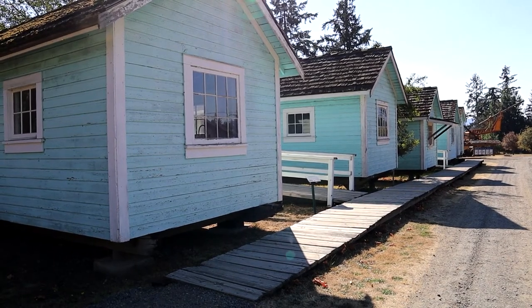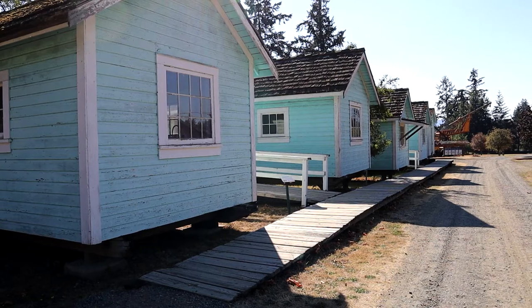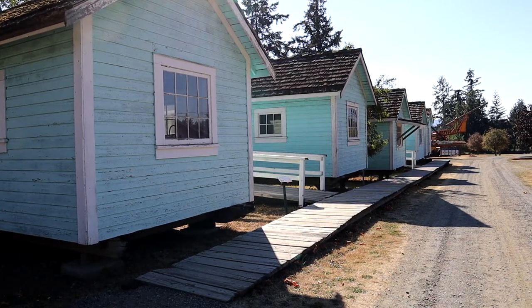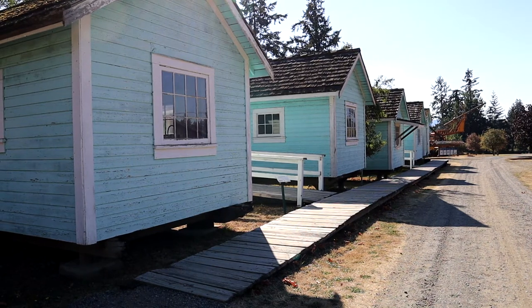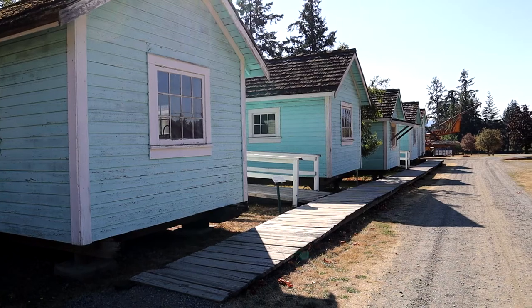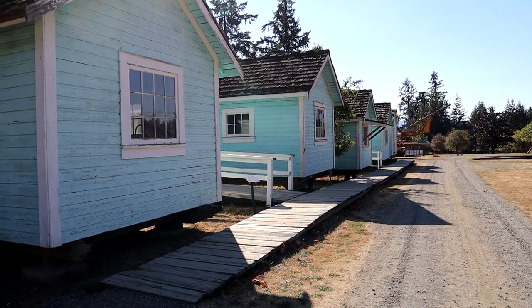Inside each of these buildings is a different portrayal of what life was like for a logger back in the day. So we have a bunkhouse where they sleep. We have a filer shop where they filed the saws. We have a surveyor. We have the cookhouse. So we'll go into those individual buildings and you can see a little bit more in depth what they are.